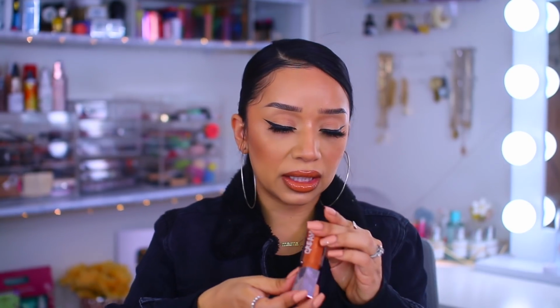Girl, I actually paired the new Fenty cream gloss in the shade Honey Waffles with the Saucy Gal lipstick, and oh, this lip combo is so pretty. These are also brand new by Fenty Beauty and they're so bomb. I want another shade, but I'm gonna relax because I don't need it.